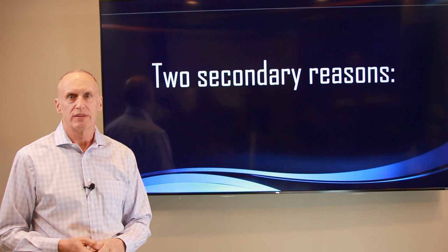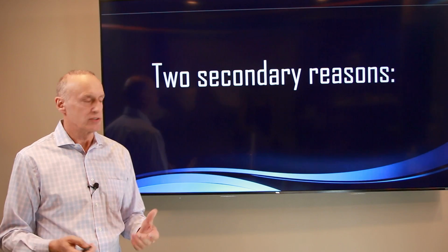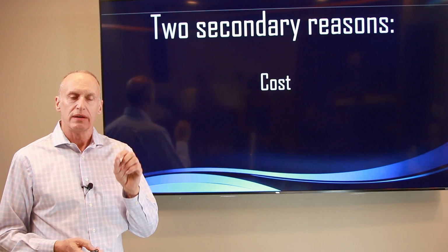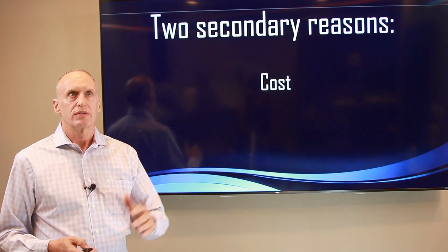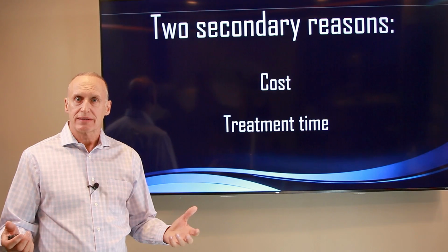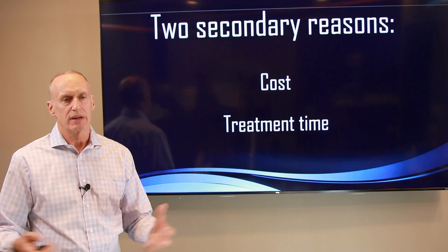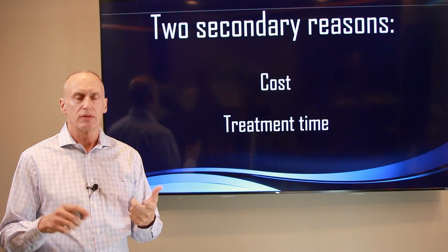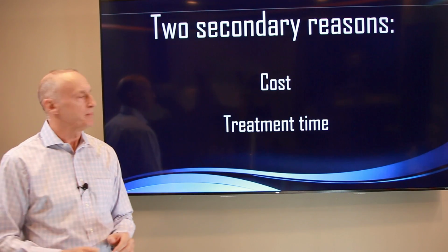There are two secondary reasons that implant bridges aren't as popular as implant dentures. First one is cost. Yes, they cost more, but as I'll show you later, I believe it's a reasonable higher cost to justify a much better restoration. And the treatment time can be extended for patients who come in with really bad teeth, not so good bone, etc. We'll talk about that as well. So 3 basic reasons, one primary one being they're super difficult to complete well, the cost and the treatment time.